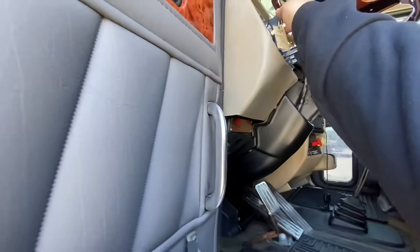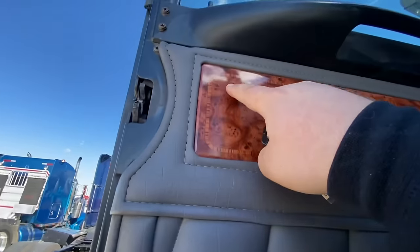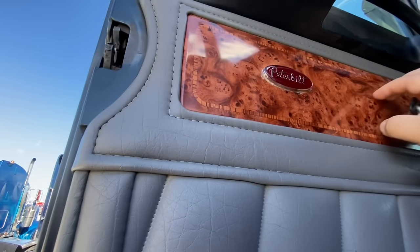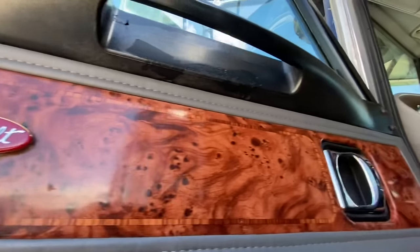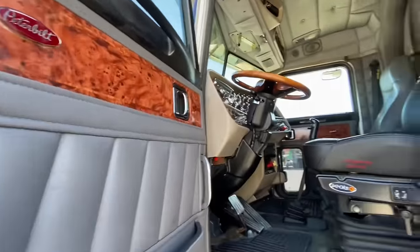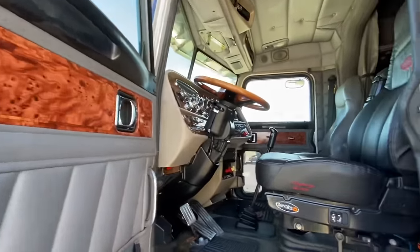I like this one way more. See, like I was saying before, I love on these older Peterbilts that wood or plastic, whatever. Sure, it's plastic. This faux wood inlay looks a lot better, I think, than the newer ones. I used to like the newer ones more, but over the last couple years, this interior has really grown on me.